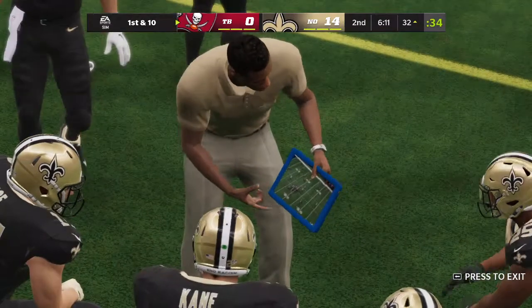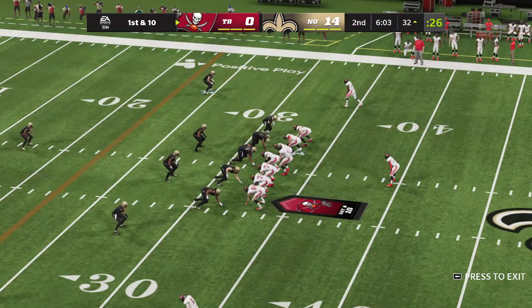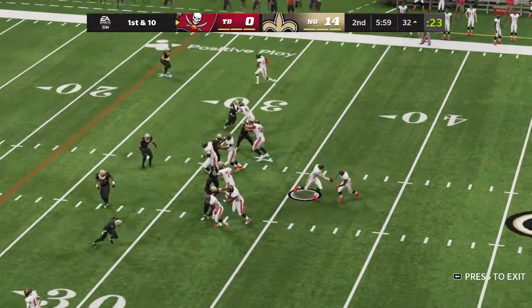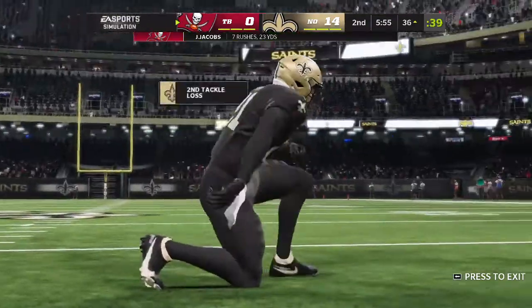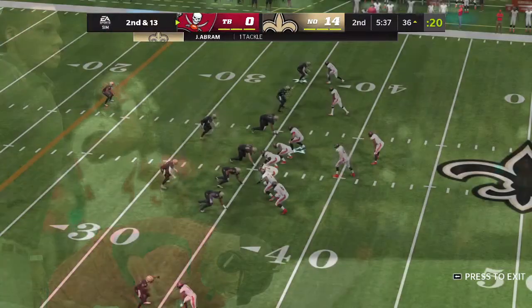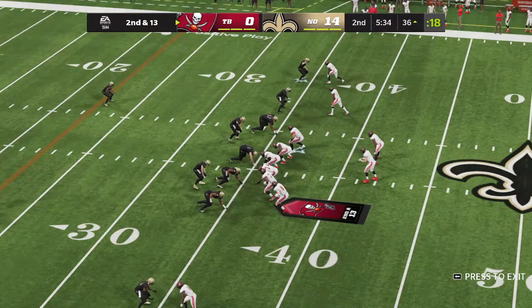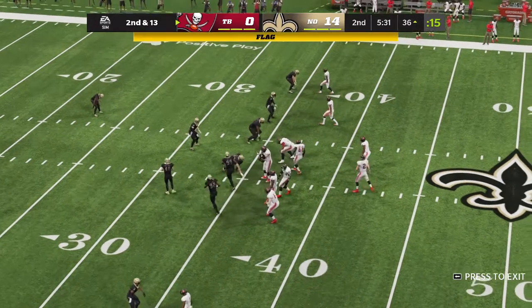These two teams, they met in Tampa earlier in the year with the Bucs prevailing in that one. So they'll be looking for the win here in New Orleans to complete the season sweep. Now a carry for Jacobs. And that play went nowhere. Losing yardage. It'll be back at the 36. So their task a little bit more difficult now. 2nd and 13 that they're walking up on.